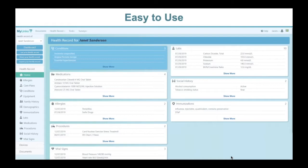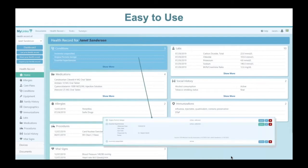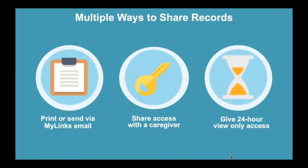You can click on a category to see more details about a record in that category. You'll also have the ability to modify or delete records as needed. Once you have your records, you can easily share them with doctors, family, or anyone you need to. MyLinks has lots of ways for you to share your data, including a 24-hour access link that you can generate at any time. No login is required for the recipient, so it's very easy to share.